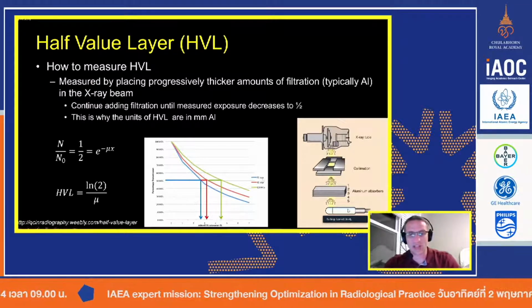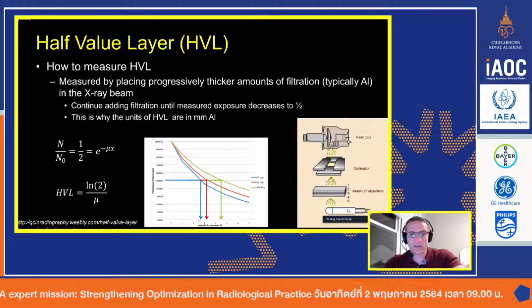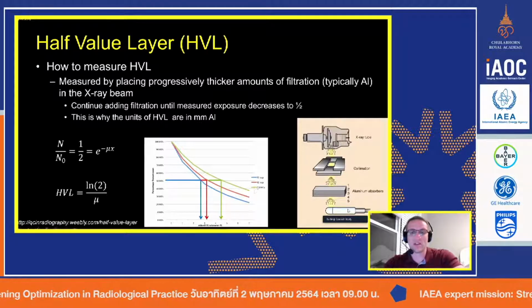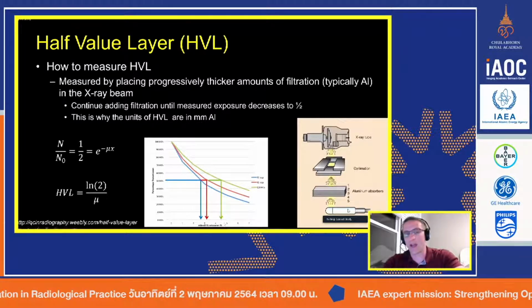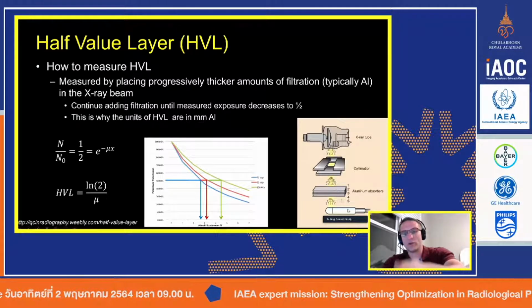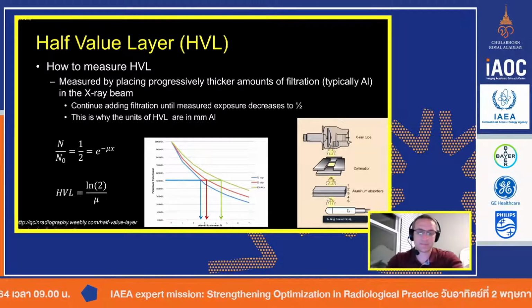So for a 70 kV beam, your half value layer is going to be somewhere over 2.5. But for a 90 kV beam, it's going to be over 3. And for a 120 kV beam, for example, it's going to be about 4.5. So that filtration in conjunction with the higher kV means the beam is more penetrating.